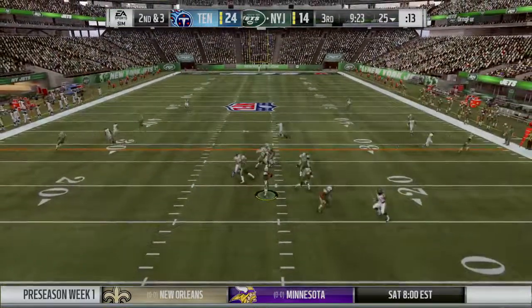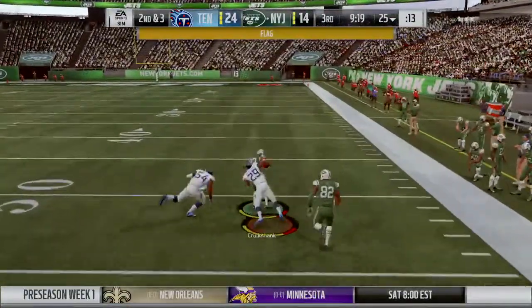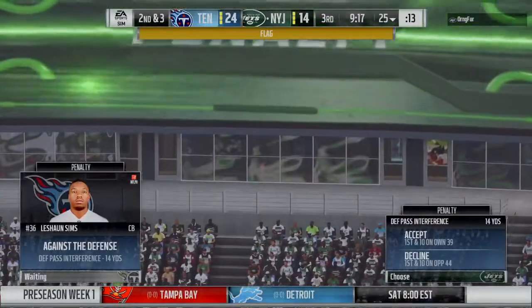On second down, here's Griffin. Throwing right, and that's complete. And they're going to have this across midfield and inside the 45.